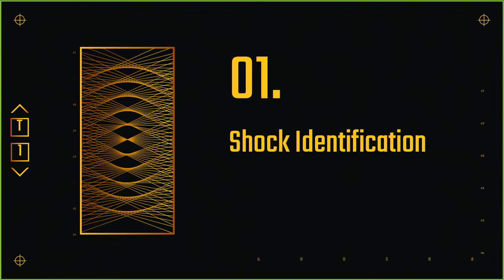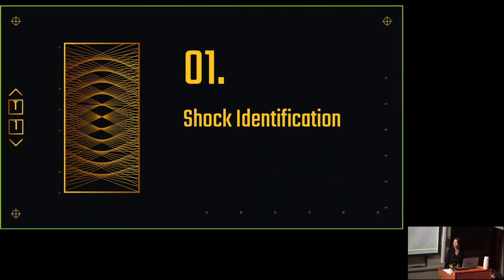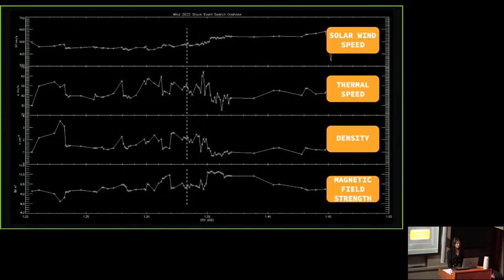All right. So now that we have a bit of background, let's move on to how we actually begin to identify these shocks. The CFA has a database containing information on interplanetary shocks observed by the WIND spacecraft, dating all the way back to 1995. My first task was to update the database for the years of 2022 and 2023. So here we see the WIND data itself plotted. This is what I look at whenever I first begin my shock identification.